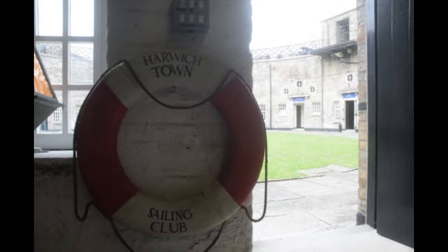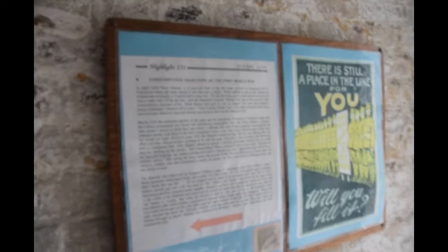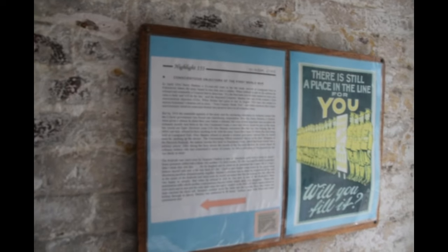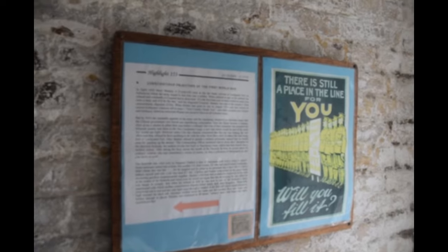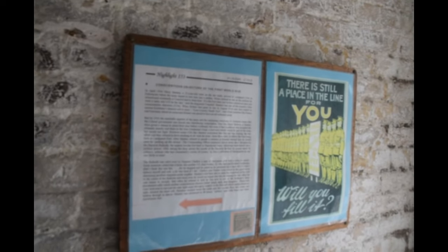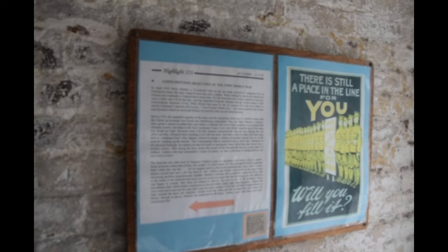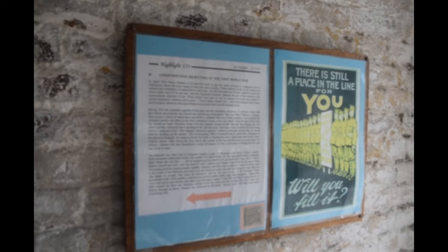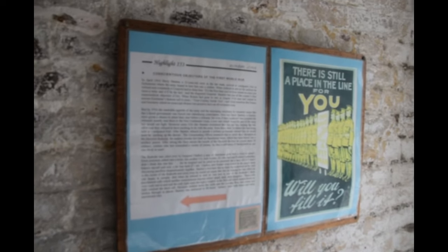Conscientious objectors of the First World War. In April 1916, Harry Stanton, a 21-year-old clerk in the hat trade, arrived at Langford Fort in Felixstowe, where the army hoped to turn him into a soldier. When ordered to put on his uniform, he refused, and eventually a corporal had to dress him. "It's the first time you've been waited on since you were a baby, and it'll be the last," said the disgusted corporal.